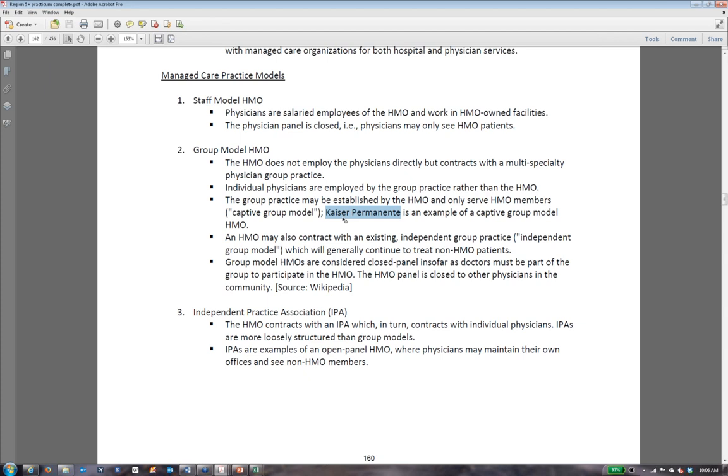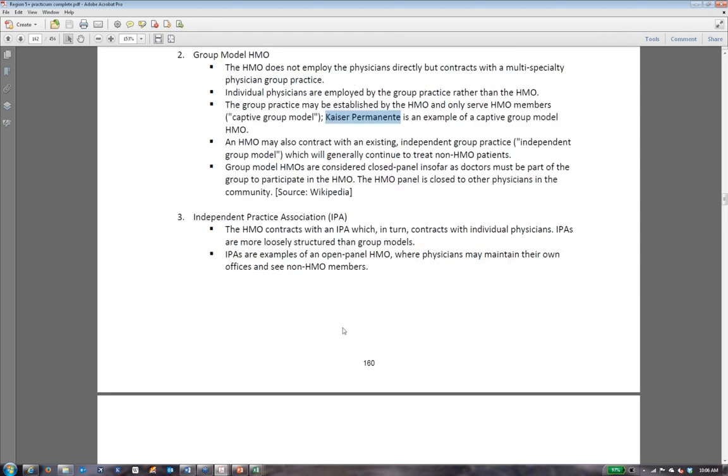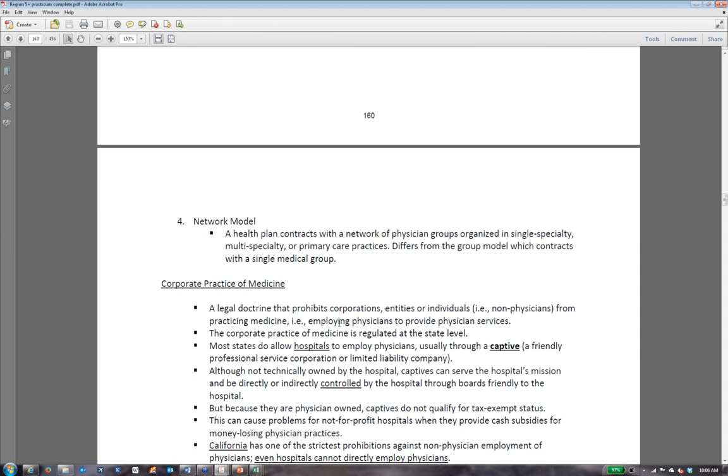Some things that are old hat to you and we don't need to spend very much time on at all. What is an HMO? I'm giving you a textbook definition here. It's sometimes nice to refer to a written definition. This one comes from a couple of sources on the internet, including MGMA. And then we all know what a preferred provider organization is, but again, just for the sake of completeness, I'm giving you a definition of it here.